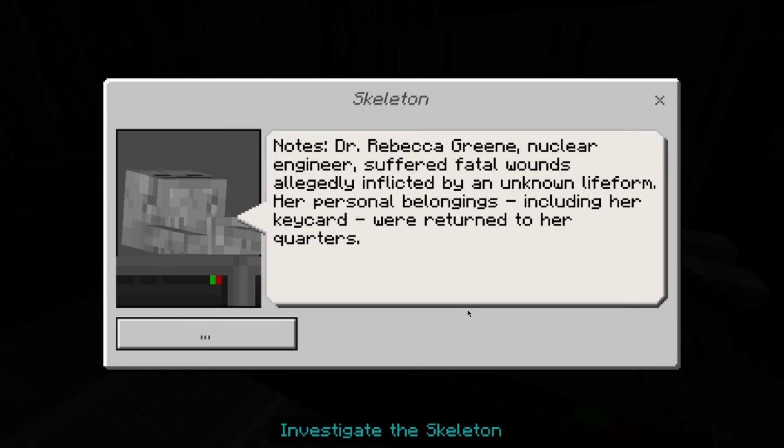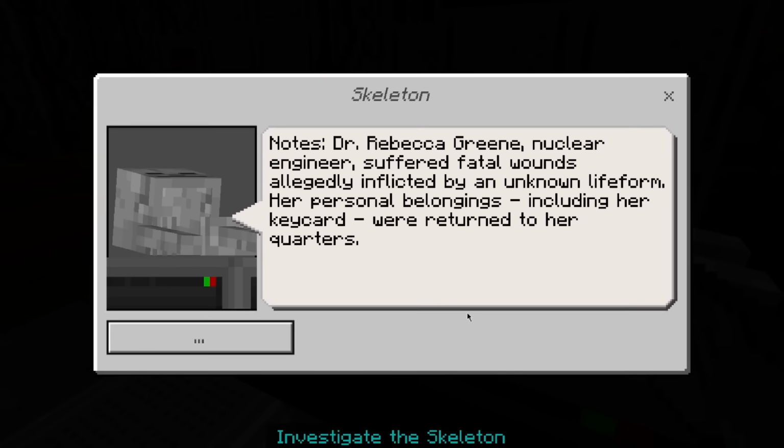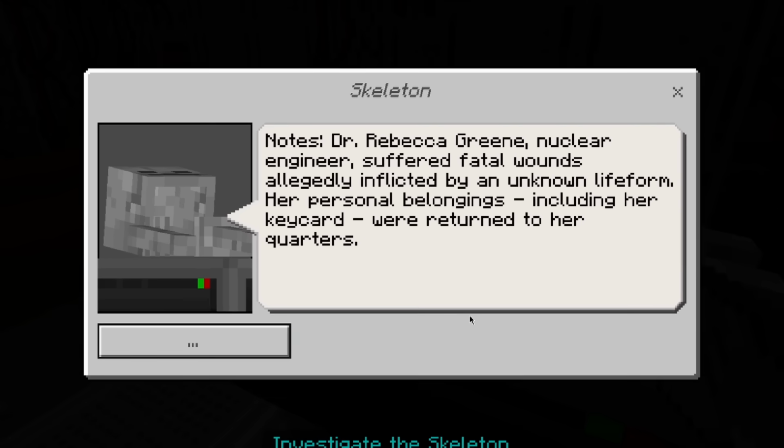Notes, Dr. Rebecca Green, nuclear engineer, suffered fatal wounds allegedly inflicted by an unknown life form. Her personal belongings, including her key card, were returned to her quarters.